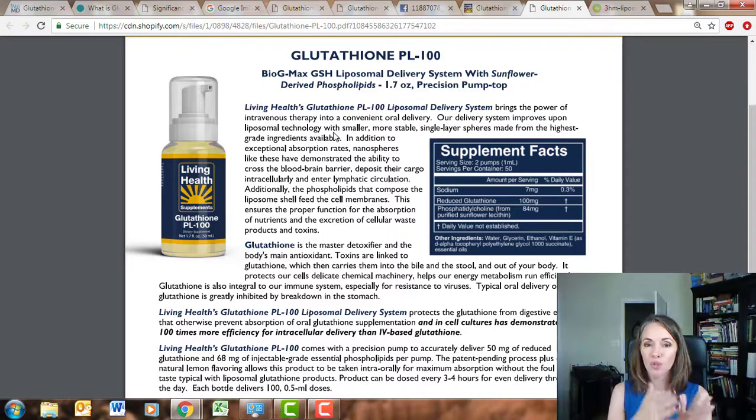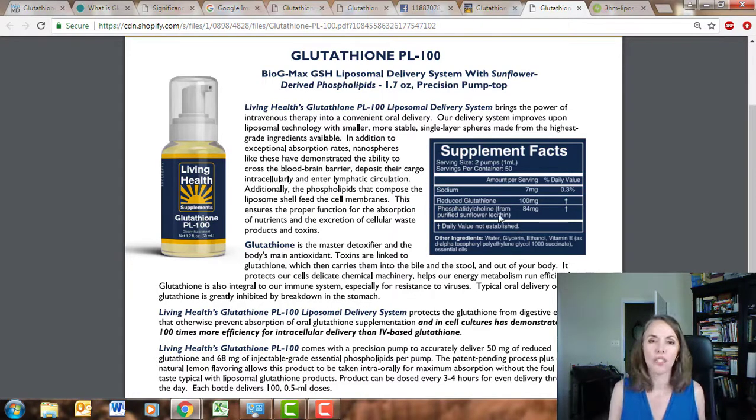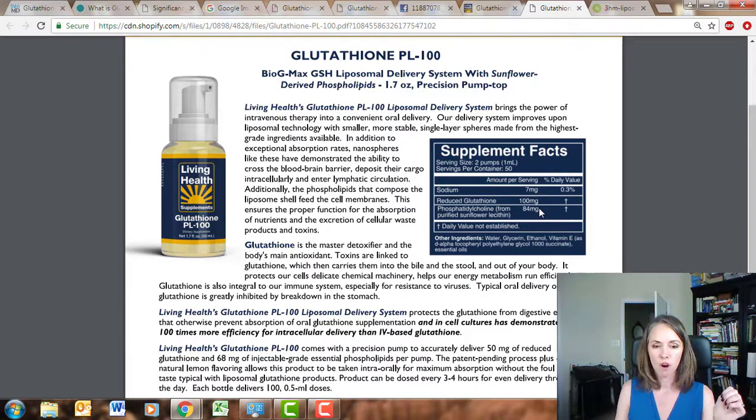It will literally absorb in through the cheek, and it is very, very, very absorbable in this manner. One serving size is 2 pumps. We usually high dose people, so 4 pumps is going to give you 200 milligrams of almost 100% absorbable glutathione. And that's in this part here, the phospholipid part, the phosphatidylcholine, that is the fatty acid part that is helping to create those little nanoparticles.